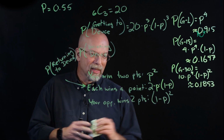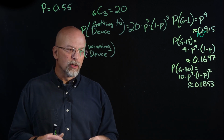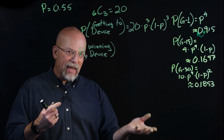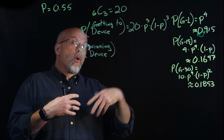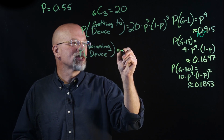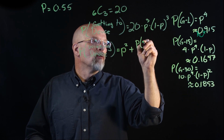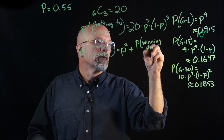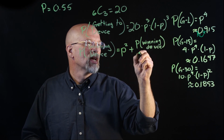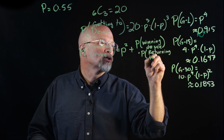So the probability, I'm going to write this out. The probability of you winning deuce can happen one of two ways. It can either happen by you winning 2 points straight off, or you go back into deuce and win with 2 points straight off, or going back into deuce again and winning 2 points straight off, and so forth. So the way this is going to work is I'm going to say the probability of winning deuce equals p squared plus the probability of winning deuce times the probability of returning to deuce. Yes, I know. I've got that on both sides of the expression now.